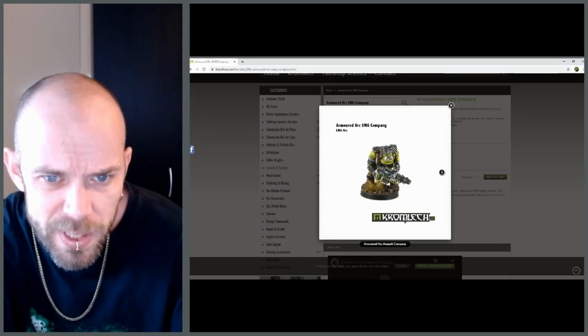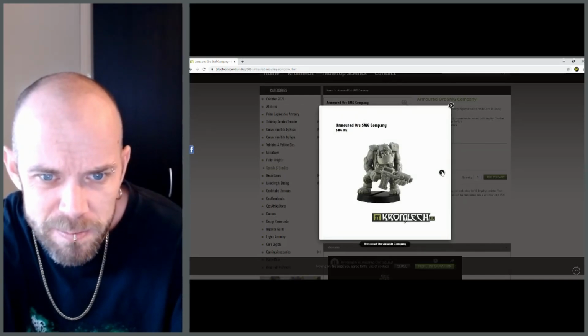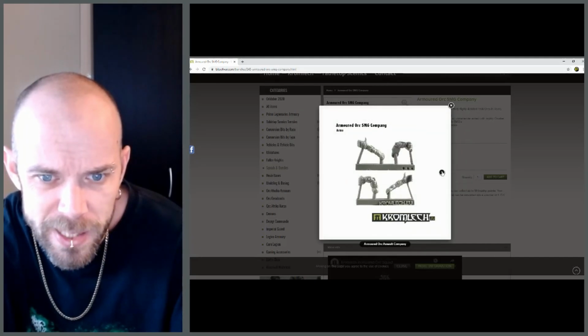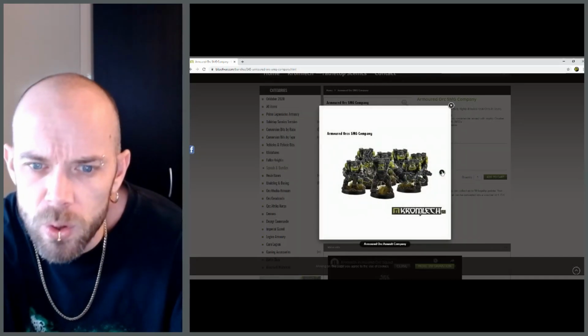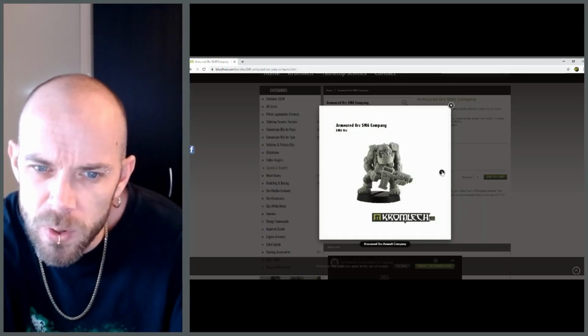I like these bodies, and I like the armour and stuff on them. I like that one. The SMGs again, quite kind of Blood Axe looking. It's got a very militaristic look to them. Kromlech Orks feel a little bit more organised than GW ones. A little bit more professional, shall we say, in that sense.